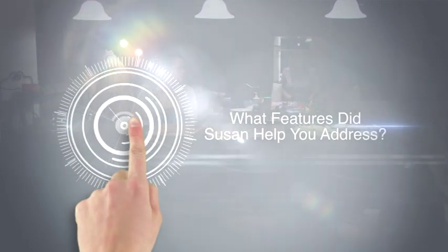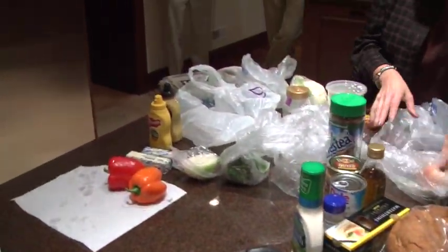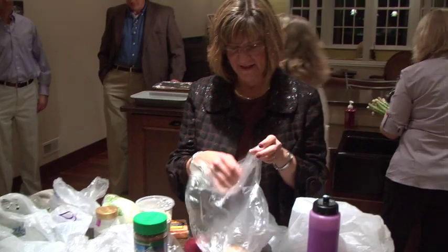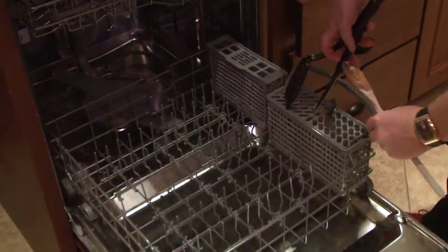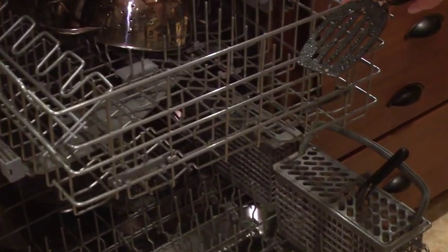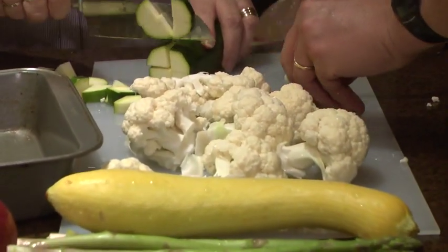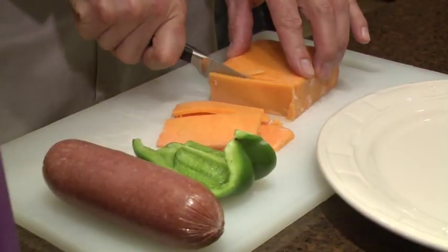What features did Susan help you address? I think the island was a big part of it, the second sink here. One of the features we have is a raised dishwasher, which is kind of nice because as we get older, not having to bend down quite as much, that type of thing. I think the main thing she helped us address is just how to fit the cabinets together, what we probably needed. She brought in a few extra ideas that we hadn't even thought of.